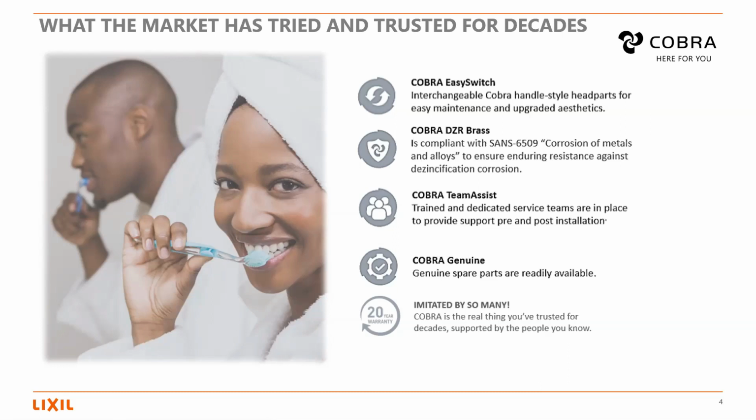DZR, most definitely all of this product is made out of DZR brass. It'll comply with the SANS 6509. And once again, markets like Namibia, they are so big on corrosion and products which stand up to that because it's a big problem for them. And at the coast, in our own country, it's a problem.